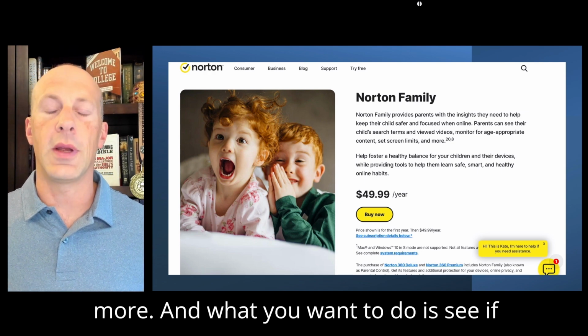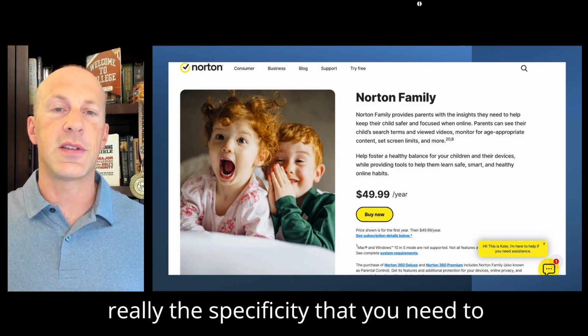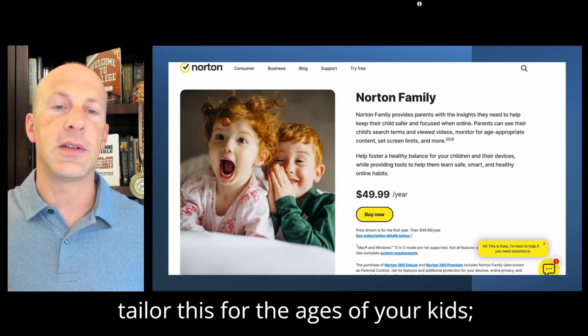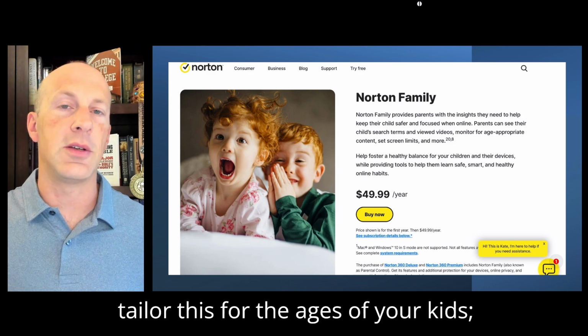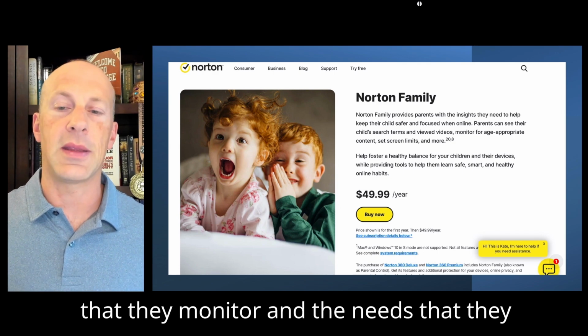And what you want to do is see if this is going to give you the tools and really the specificity that you need to tailor this for the ages of your kids, your tweens, your teens, and the devices that they monitor and the needs that they have.